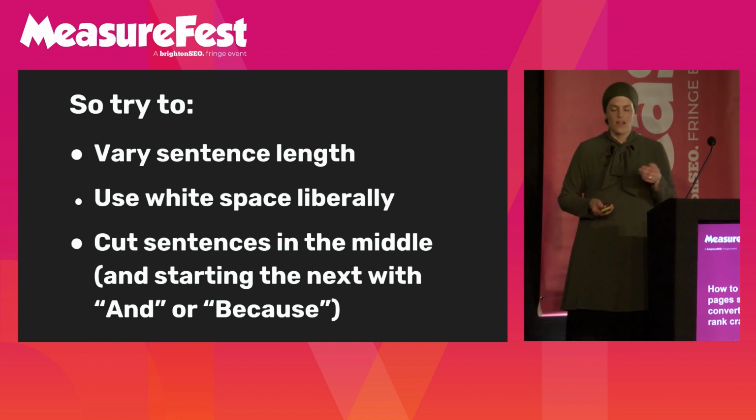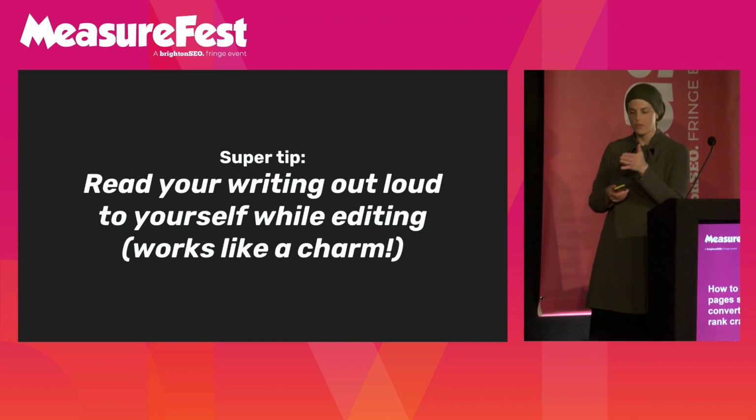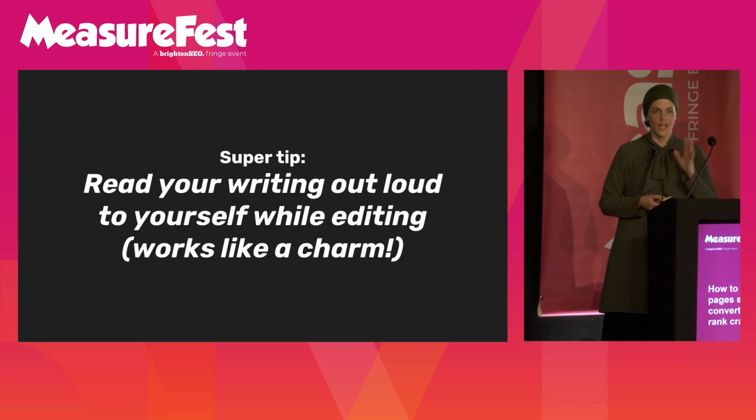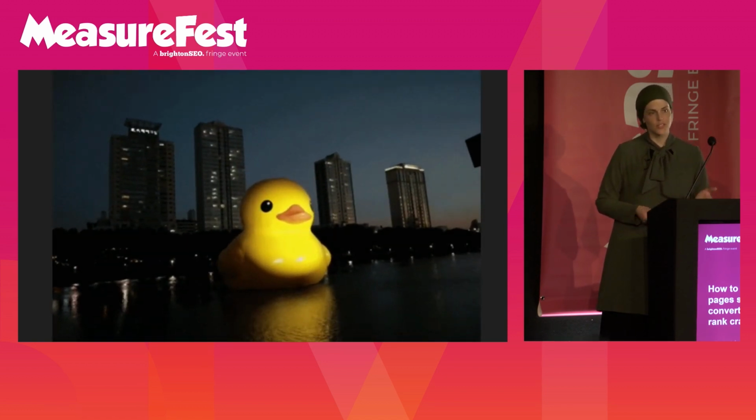You can do that. And the super tip to help make sure that your writing has really good flow is to read your writing back out to yourself while you're editing. It works like a charm absolutely every single time. There's a reason why developers do this. They call it rubber ducking.